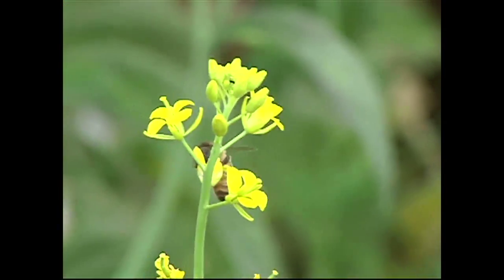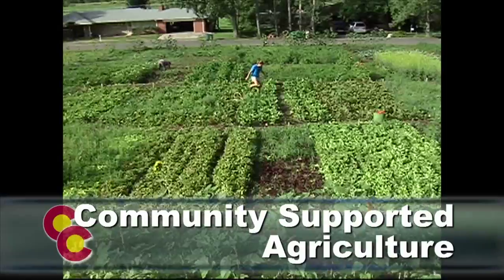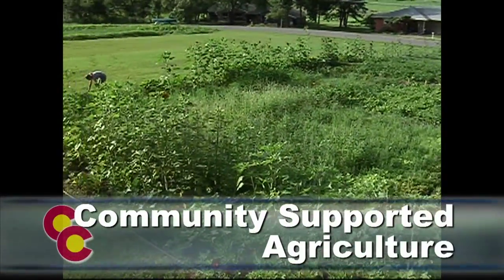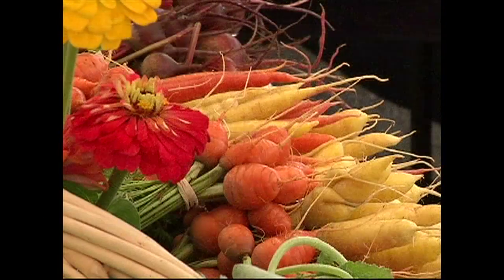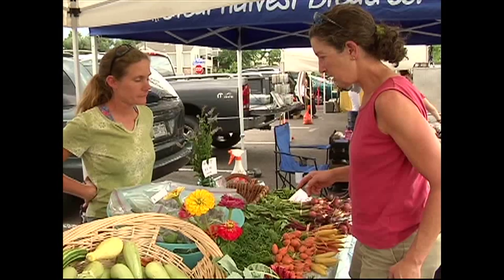It's all the buzz in communities across the country. Community-supported agriculture, or CSA, is a growing trend that focuses on local farms that serve local people. The produce is sold at farmers markets, or people can buy a membership or share. People buy in at the beginning of the season, so they take on some of the risk along with the farmer. The farmer gets income at the beginning of the season when all the expenses are happening.